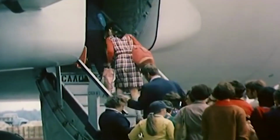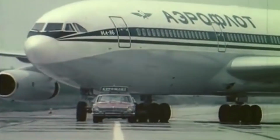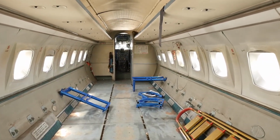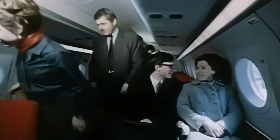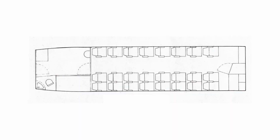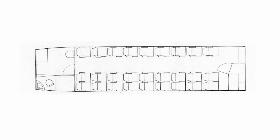Something similar was later scaled up on the Il-86. At last, the passenger cabin. In the basic version, it accommodated 24 seats in a configuration of 3 seats in a row, 2 plus 1. Then, to increase the capacity, 1 row was added here, reducing the luggage compartment. Now it had 27 seats.